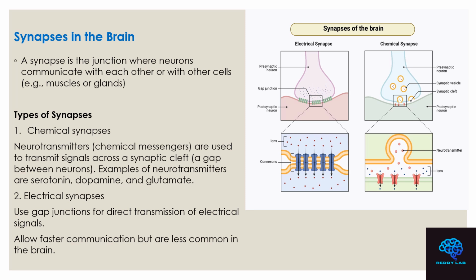So those are the main major parts of the brain that I already talked about. As we know, the brain is a complex organ and it has lots of structure. But we talked only about the major parts of the brain. So now I'm going to talk about the synapses of the brain.